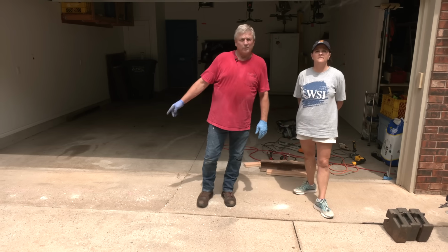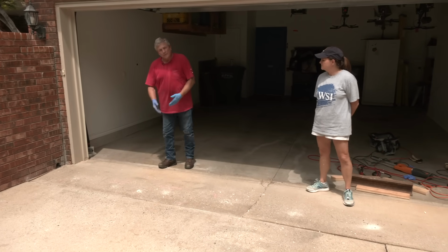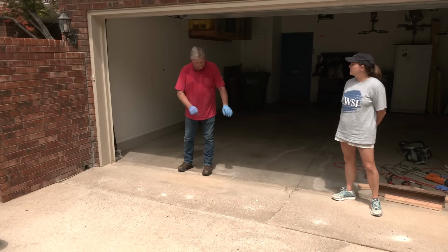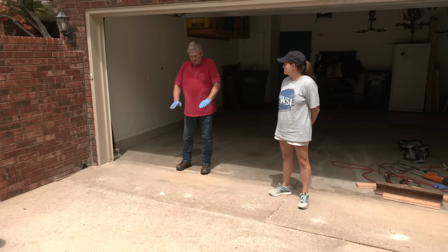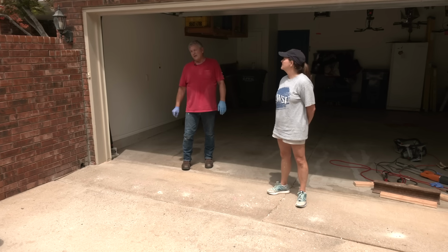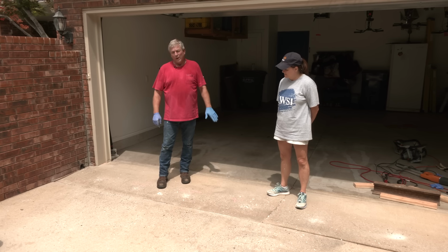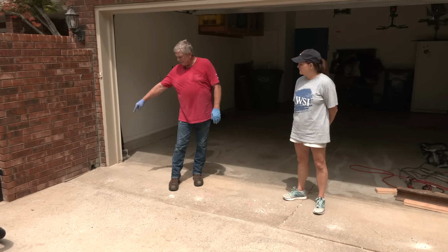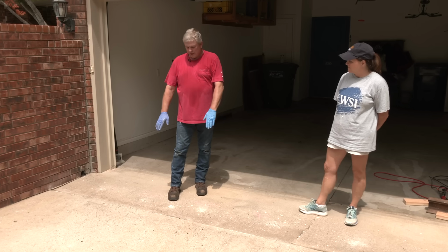This one is giving us a little more trouble. Even though we put weights on this portion right here, this slab, instead of swinging up, basically raised up slightly like this. So we have about another 1/4 inch of raise on this side that we didn't want. We're going to increase the weight here, and that will help stabilize this. Then we're going to come back and start to re-inject these drilled holes.